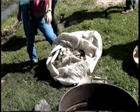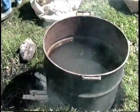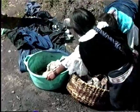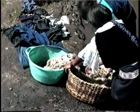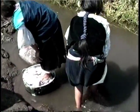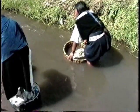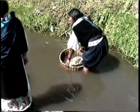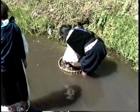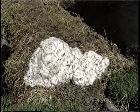The natural sheep wool is mixed or washed with this cactus juice, which is a natural antibacterial. The raw wool is then put in that wicker basket and washed in the river. Same place where they bathe and drink and everything else. And the washed wool, ready for drying.